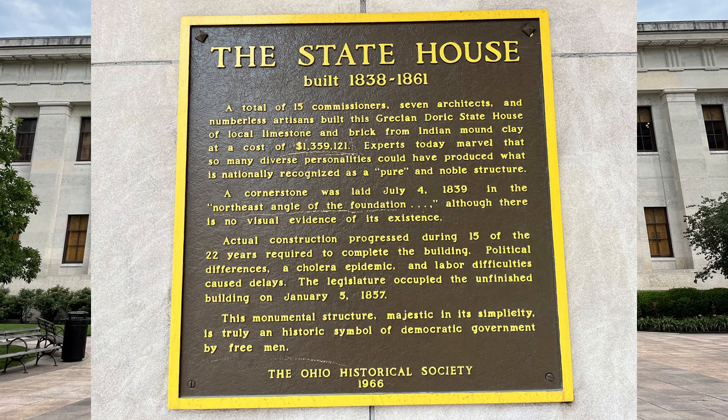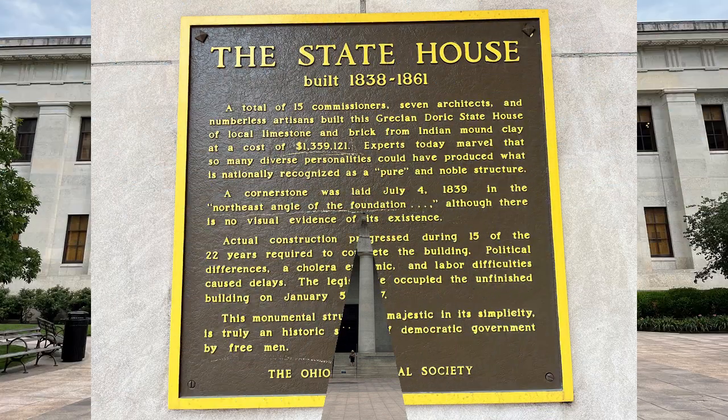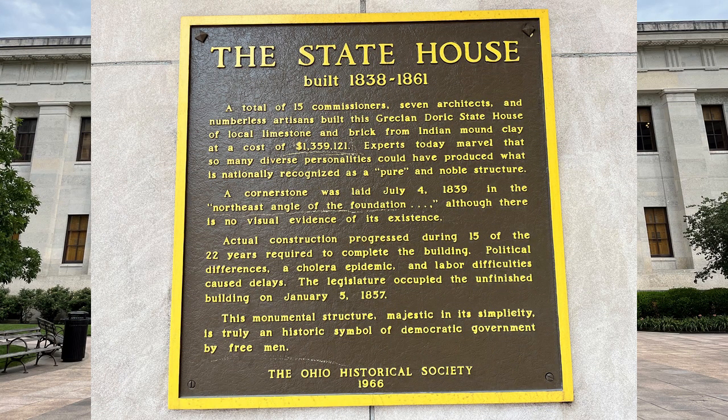The State House, built 1838 to 1861. That's a long time. It took a long time. A total of 15 commissioners, 7 architects, and numberless artisans built this Grecian Doric State House of local limestone and brick from Indian mound clay at a cost of $1,359,121. Boy, they kept that down to the dollar. They kept track, didn't they? Experts today marvel that so many diverse personalities could have produced what is nationally recognized as a pure and noble structure. A cornerstone was laid July 4th, 1839 in the northeast angle of the foundation.